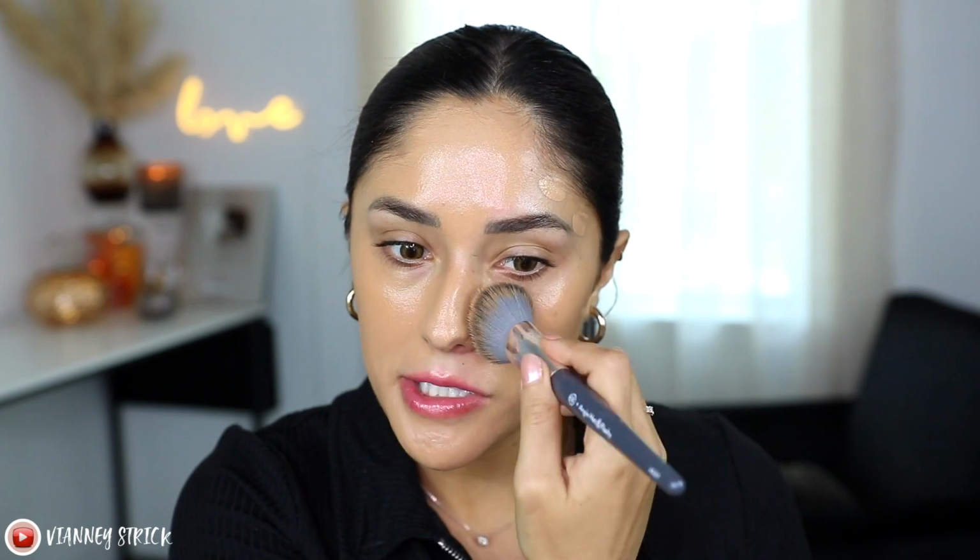So as you can see, it's giving me a very dewy appearance. It is supposed to be a natural finish. I would say that's correct. It leans a little bit more towards the dewy, but once you do set it with a powder, it wears really nice with a natural finish.